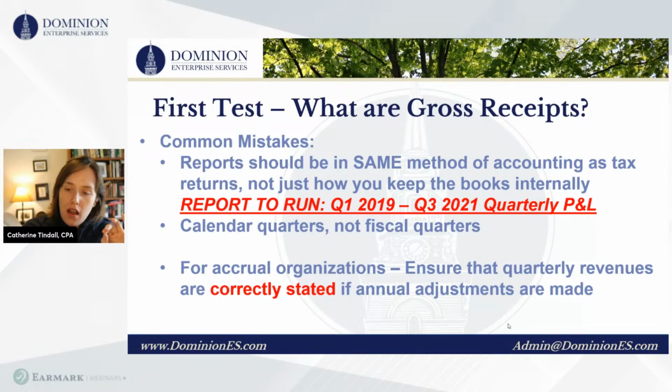And this is an especially common thing that I see screwed up, for accrual organizations. You need to ensure that your quarterly revenues are correctly stated if annual adjustments are made. It's very common for people to have their books correctly stated on an annual basis in terms of revenue, but not have it correctly stated on a quarterly basis if the tax accountant is just doing an adjustment at the end of the year to fix your AR or whatever it is. You need to make sure that each of the quarters, and because we're comparing back to 2019, you need to make sure that your 2019 quarterly data has good integrity to it as well. So for accrual organizations, you really got to watch out for this if you're a less sophisticated organization when it comes to revenue recognition.